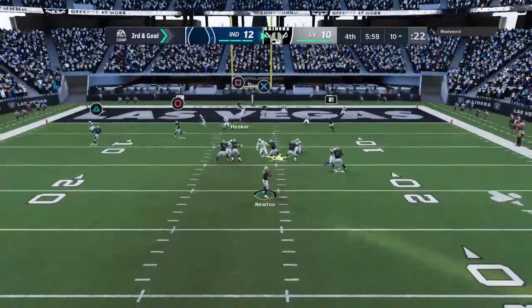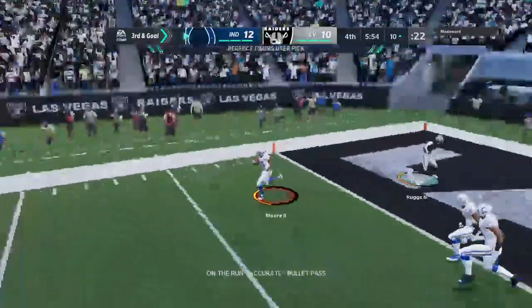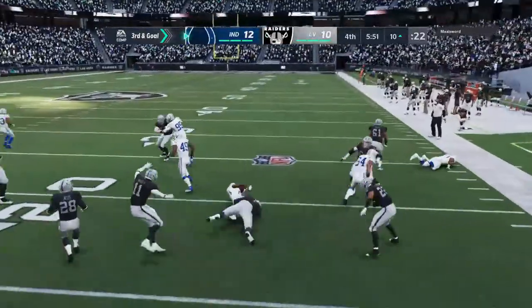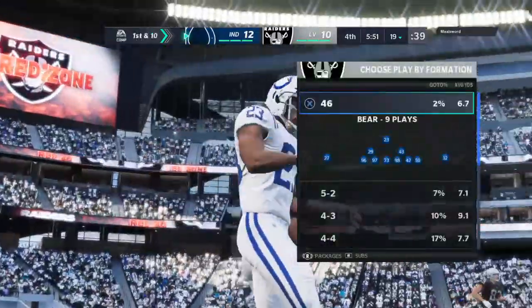A shotgun snap for Newton. Buying time to his left. They'll try to get it to Ruggs, but it's intercepted. Picked off by Kenny Moore. And he returns it up just shy of the 20 to the 19-yard line.